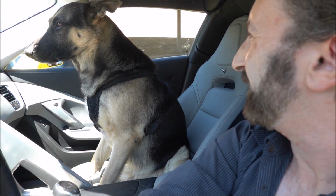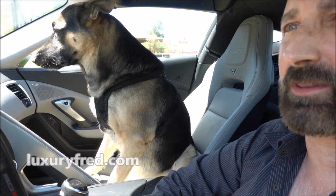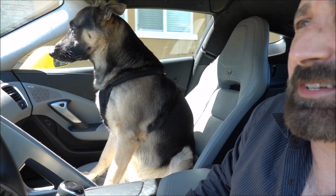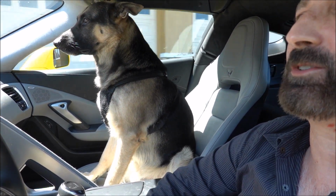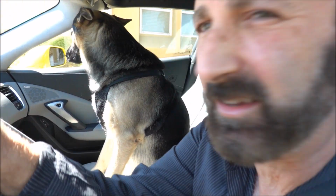Okay. And as you can see, when we roll in the car, Hans likes to look out the window. He's got his separate climate control on that side, dual zone climate control. So he likes it nice and cold over there.